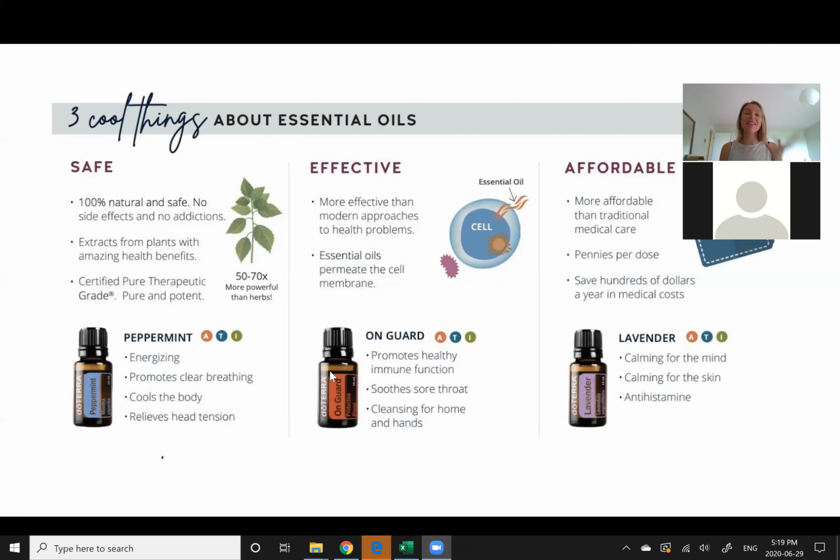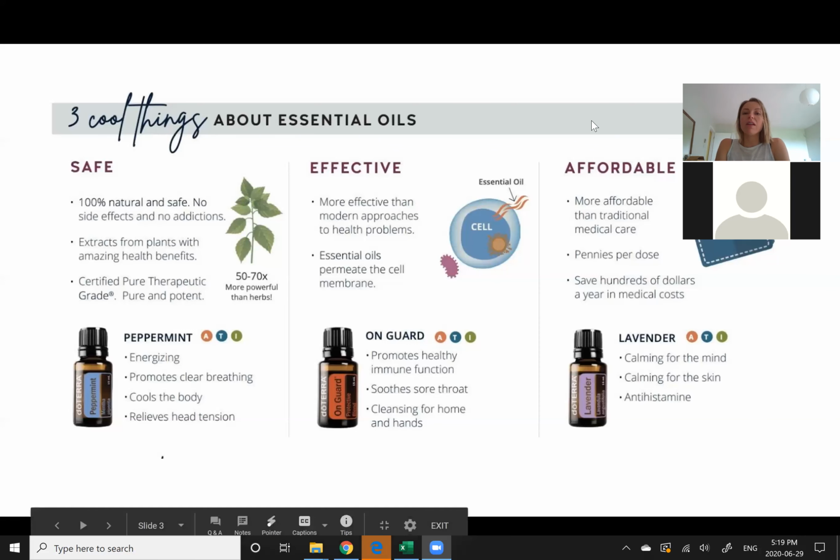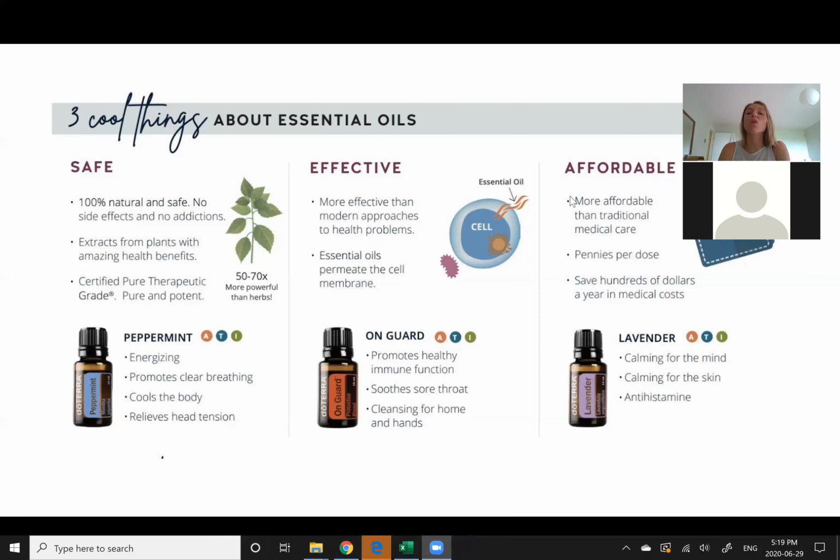And this is the most amazing all-purpose cleaner. It's fantastic and it smells amazing. The On Guard covers the smell of the vinegar. If you really don't like vinegar, you could add more drops of On Guard, like 40 drops. And it works really, really well to keep your home clean. And then, so they're oftentimes more effective than modern medication. That's the second cool thing. And the third cool thing, oftentimes more affordable.